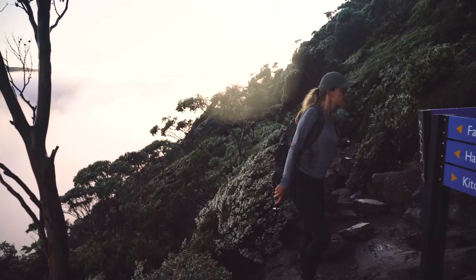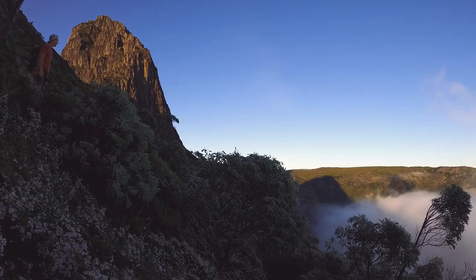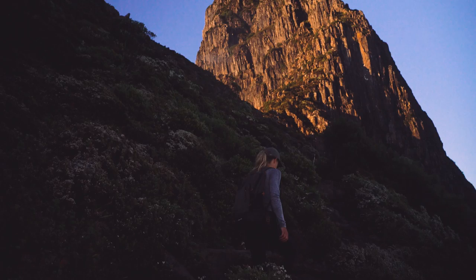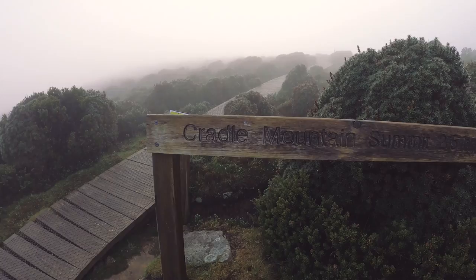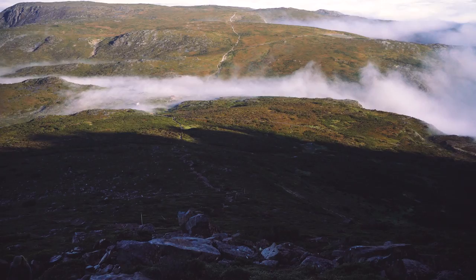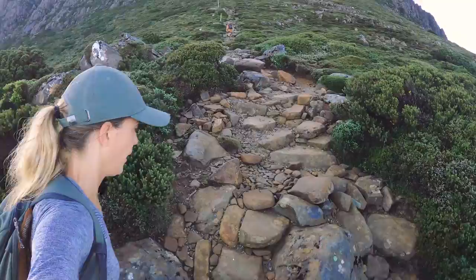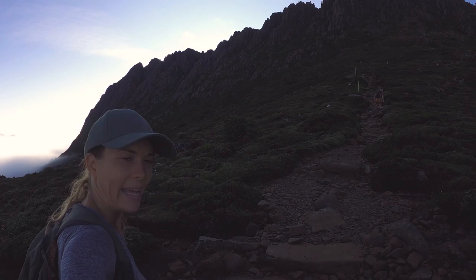Now we're approaching the peaks. We just can't believe the views. Now the huge peak. It's got a shadow on the other side of the valley. This is the path we're getting to go on top of Cradle Mountain Peak. Looks pretty steep. Gonna scramble ahead. Back in for the challenge.